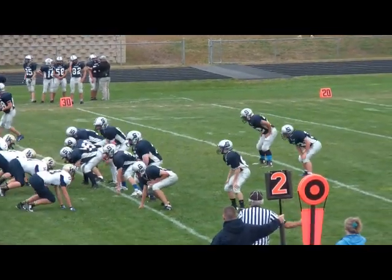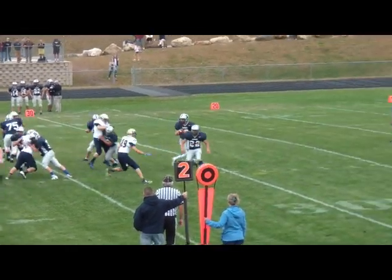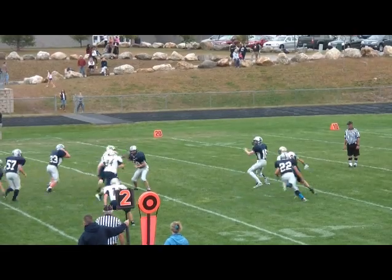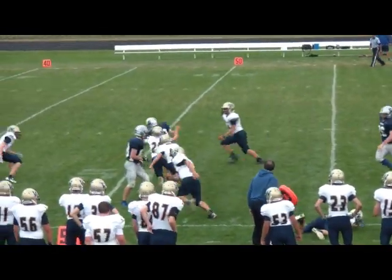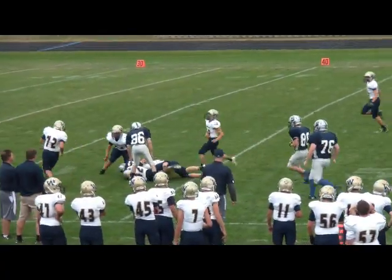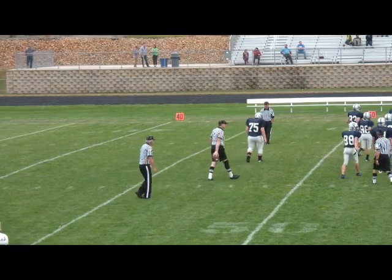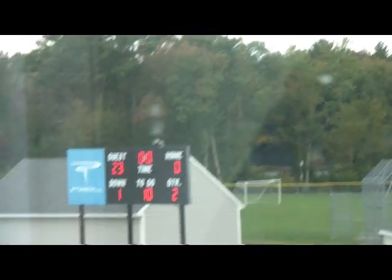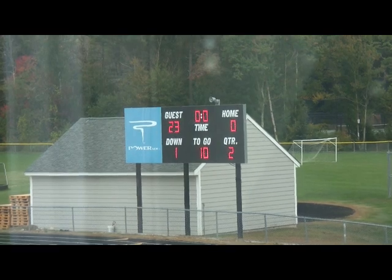11.4 seconds left in the second quarter. Pass on the play, complete to number 83. So now is the end of the half. So the score, Windham 23, Sanborn 0. Okay, here we go.